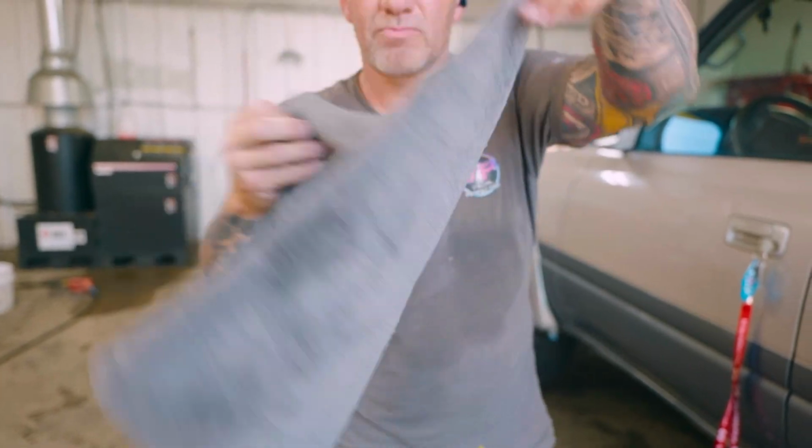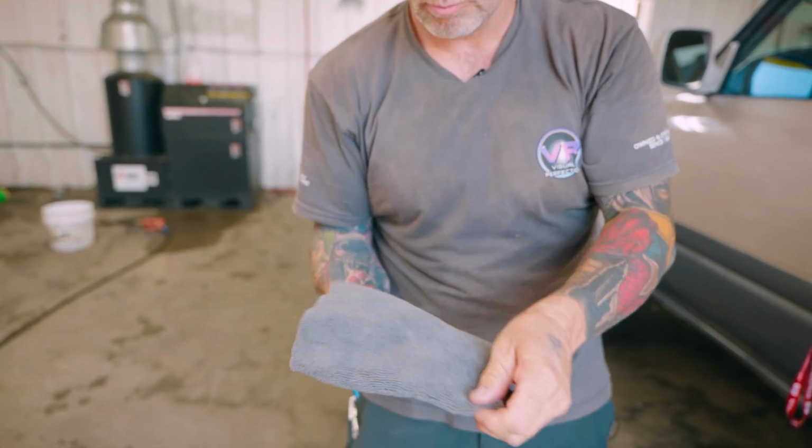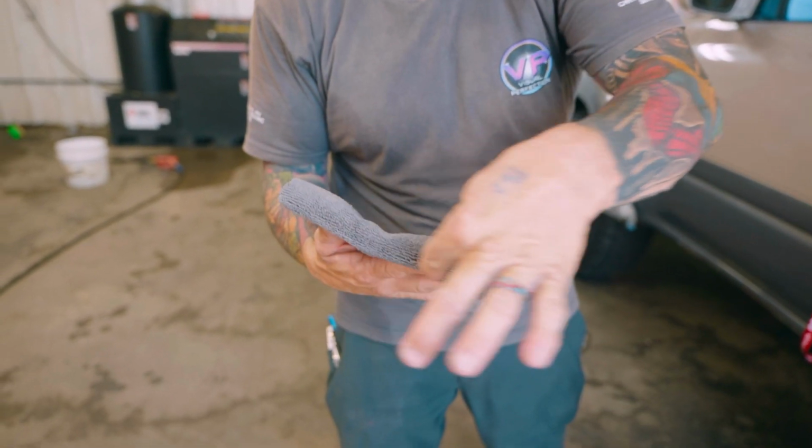I like to go one step further and purchase edgeless microfiber towels. Be sure that you rip the tags off of these things to ensure the quality microfiber is in contact with the paint and nothing else.